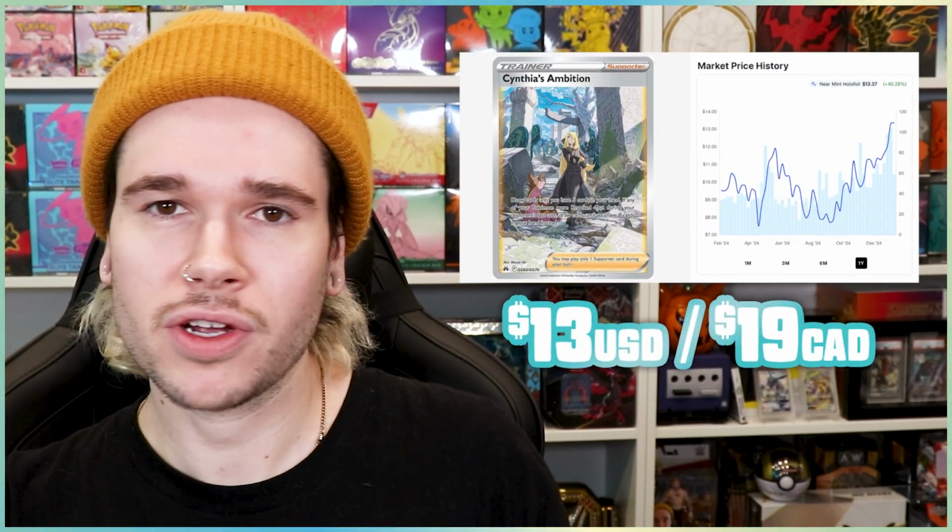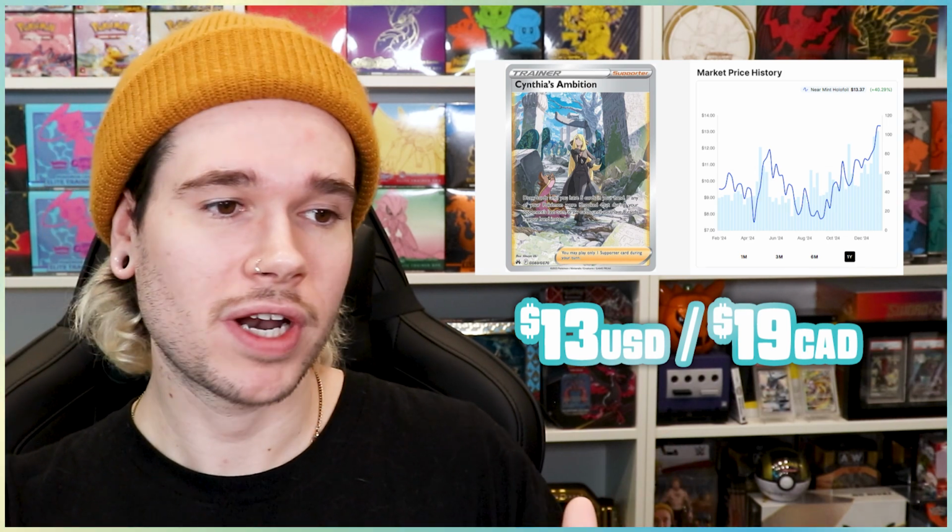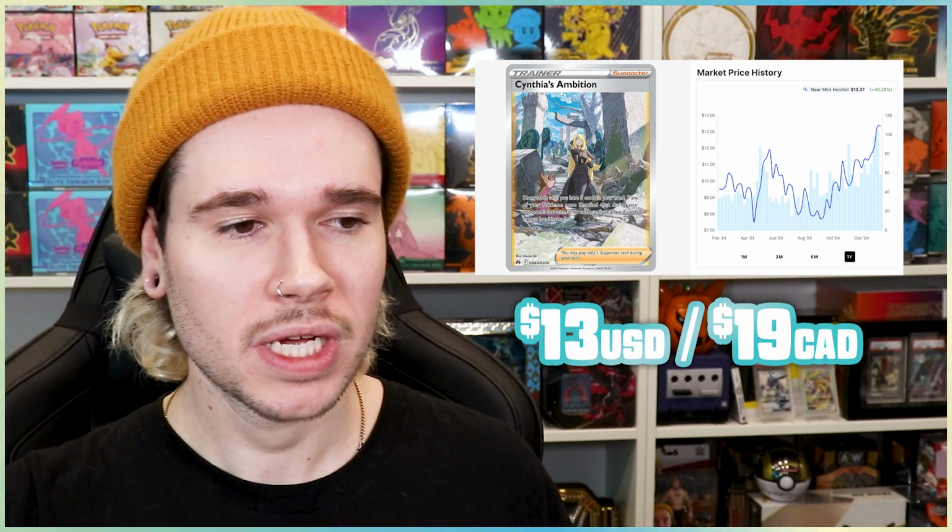But Crown Zenith, man, there are still good plays in that set. Cynthia's Ambition is one of them. If you don't want to pay $65 for the Garchomp with Cynthia, you can get this one of Cynthia walking through the ruins with Gastrodon here. Again, really, really cool card. Only $13.50 right now. It's still going up. I wouldn't be surprised if this is a $20 card in the next week or two. It seems like it's been really consistent around $10 as well, so I feel like this is just the start.